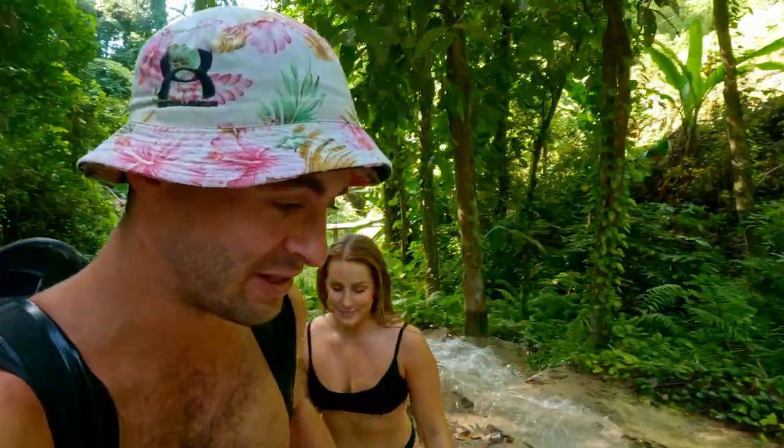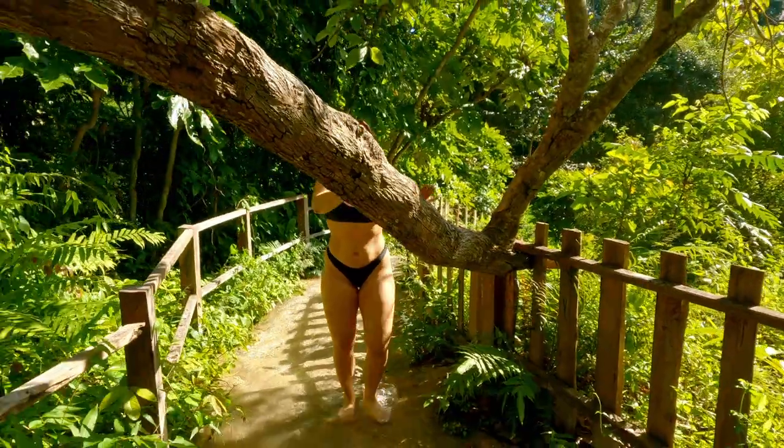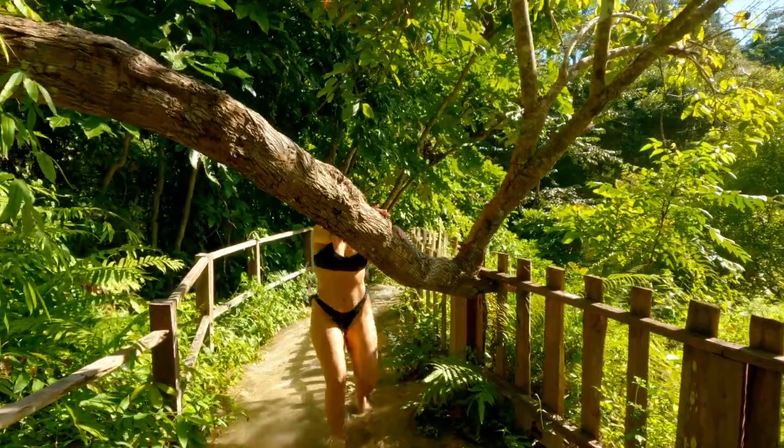Sticky waterfalls are so cool. This is so much fun. We have a short amount of time here, unfortunately, so we're heading our way back up, but definitely something you should see when you're in Chiang Mai for sure. Hold it, Brennan.